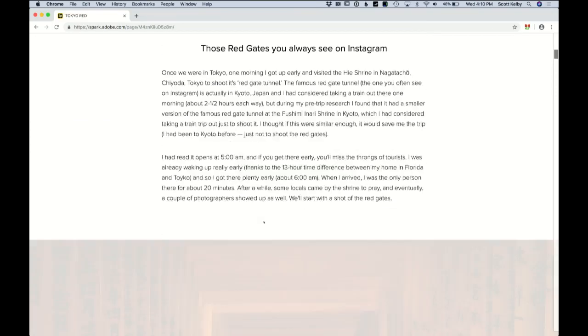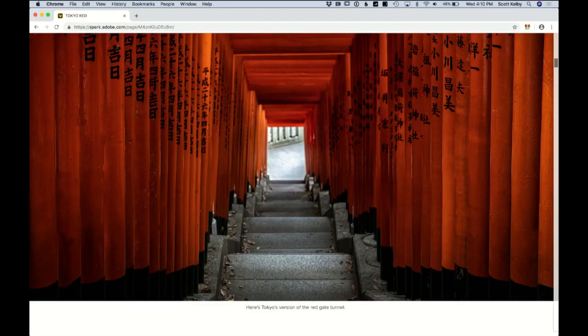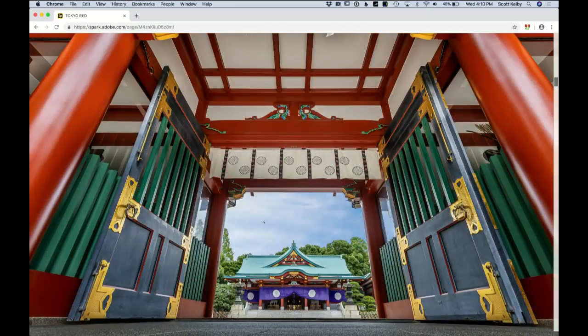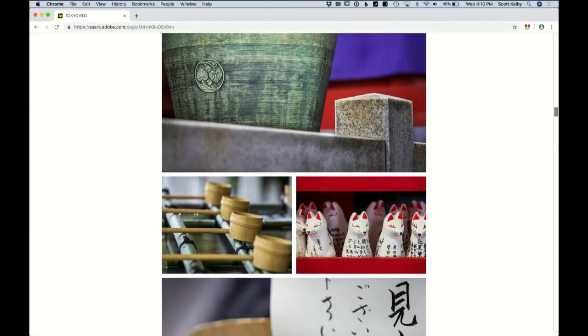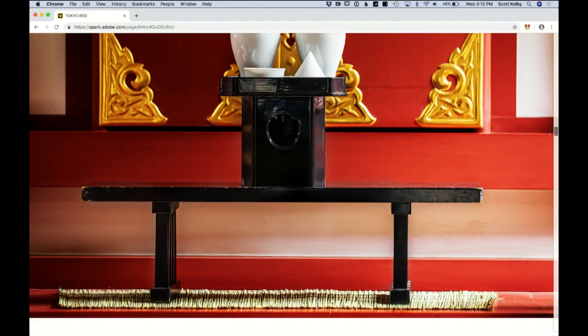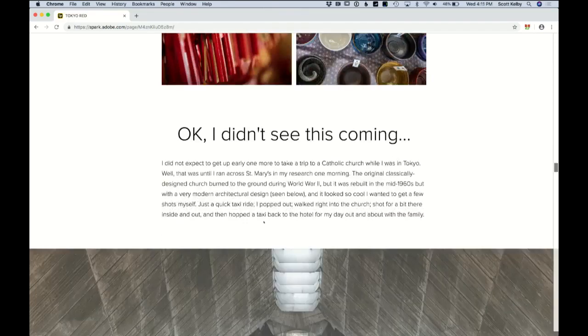And I told a story about the whole thing and about shooting and why I got up early a couple of days. I didn't do much shooting actually because it was a family trip. The kids were with us, and this trip was really for the kids. But one morning, all of these shots were taken in the same place. I woke up one morning and went to a shrine that my kids wouldn't really care about. But all of the photos that you've seen were all basically taken in one morning.